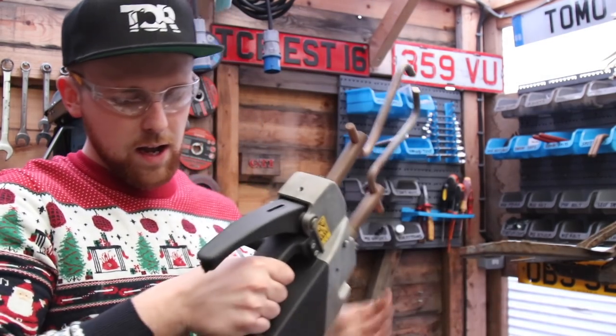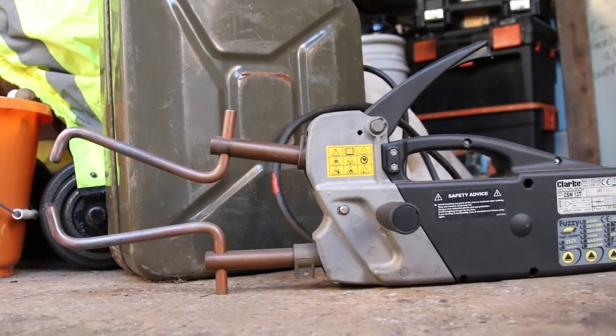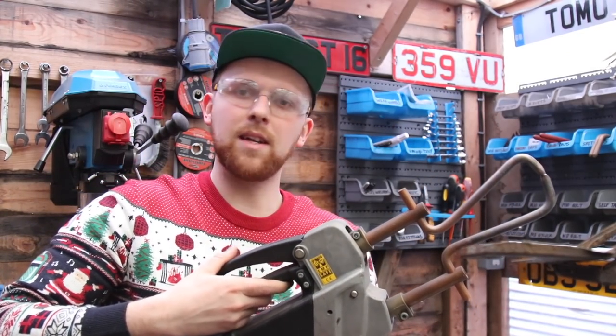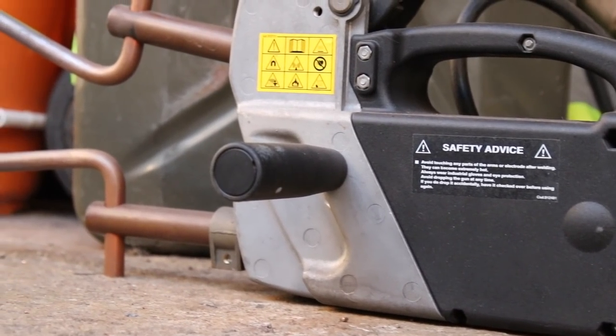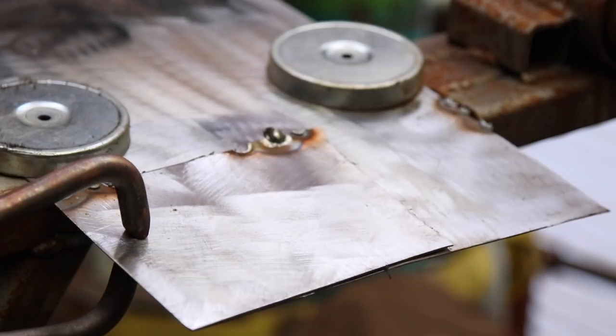Now the spot welder I use is a Clarke CSW13T. These are around £700 brand new. I bought this second hand for £500 off my friend, and it's a great piece of kit. So we'll show you what spot welding is. The only problem is the contacts have to be super, super clean, and so does the metal, and you can't go too quick with it because it does overheat and conk out.